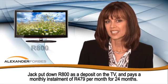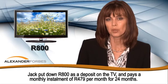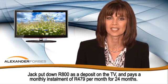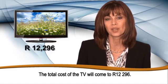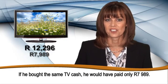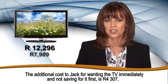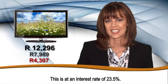Jack put down 800 Rand as a deposit on the TV and pays a monthly installment of 479 Rand per month for 24 months. The total cost of the TV will come to 12,296 Rand. If he bought the same TV cash, he would have paid only 7,989 Rand. The additional cost to Jack for wanting the TV immediately and not saving for it first is 4,307 Rand.